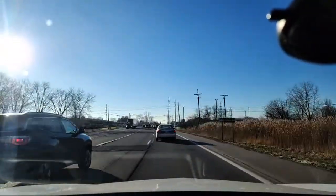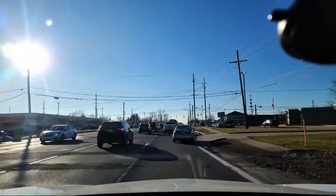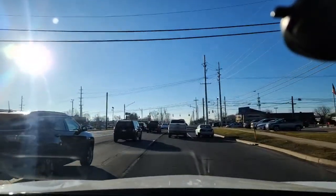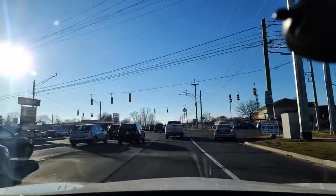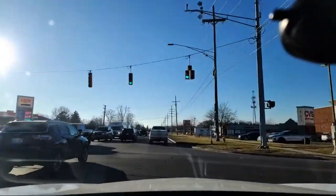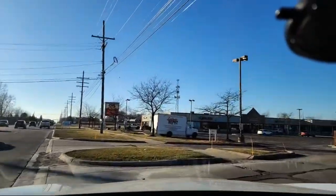I'm going to squeeze the brake and use the ball of my foot. Real easy. Squeeze my brake. I'm going to move forward. And I have to make a right turn at this private drive. So my blinker's going early. And we're going really, really slow.